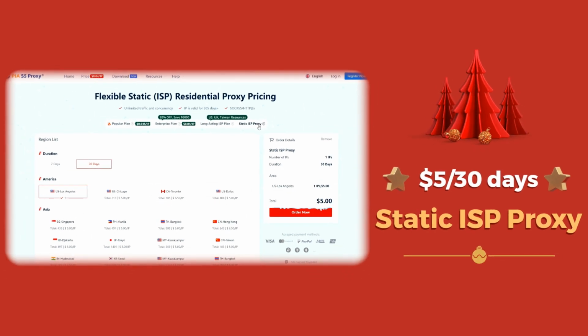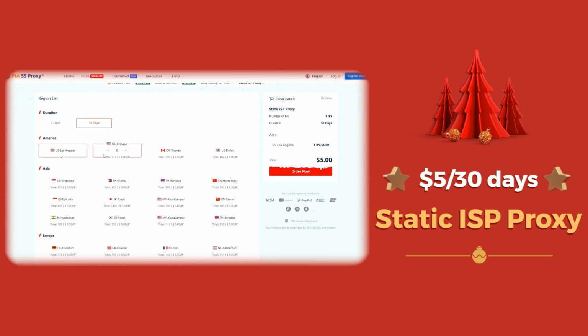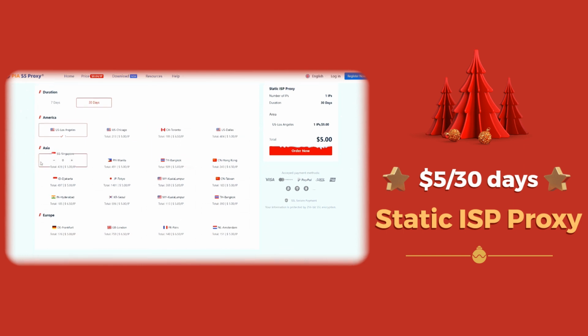There is also a static ISP proxy package that only costs $5 for 30 days, which is very suitable. Packages are divided into 7 days and 30 days. They are available in the United States, Asia, Europe, and other regions. The IP is valid for 365 days.